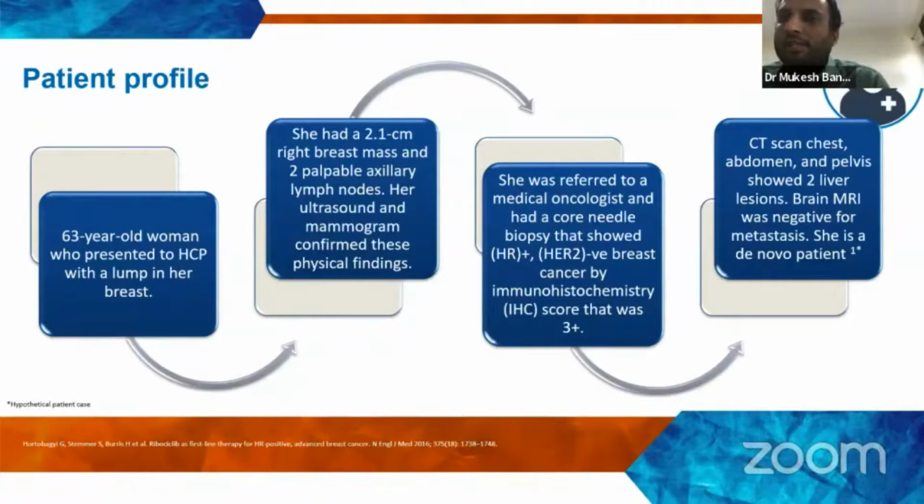By her healthcare provider, she was referred to a medical oncologist who did a core needle biopsy that showed it to be a hormone-positive, HER2-negative breast cancer. The IHC score is, I think, wrongly written here as 3+. It is HER2-negative. On CT scan of the chest, abdomen, and pelvis, there were 2 liver lesions. MRI brain was negative. So she is a metastatic breast cancer patient, postmenopausal, who is hormone positive and HER2-negative.